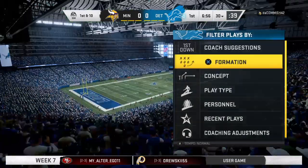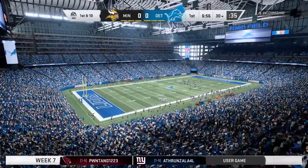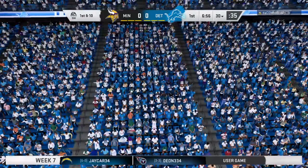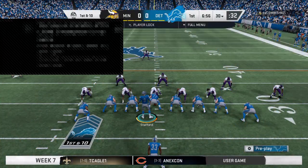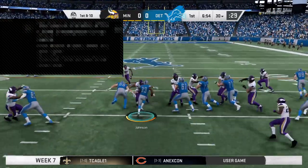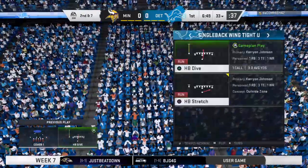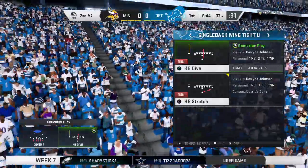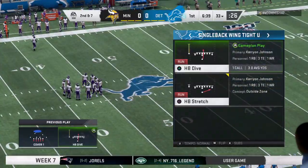First and 10 at their own 30-yard line. A look at Kerryon Johnson, second-year man out of Auburn. And he'll have a gain of 3 to the 33. Give him 3 on first down. It'll set up a 2nd and 7. Brings up 2nd and 7 at the 33-yard line.